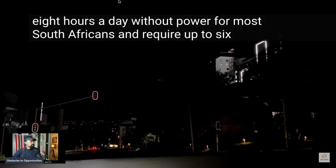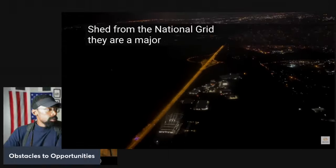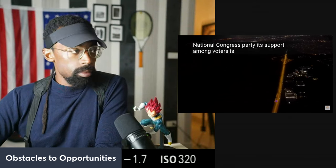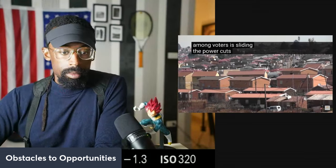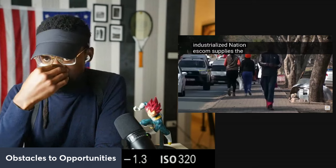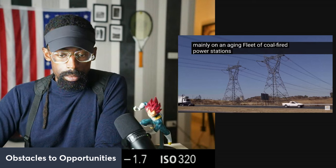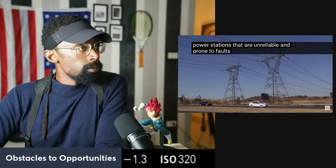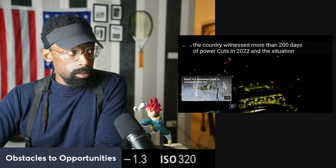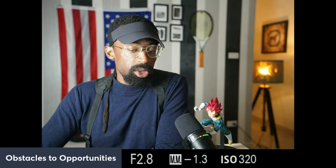The cuts require up to 6,000 megawatts of capacity to be shed from the national grid. They are a major source of public frustration with the governing African National Congress Party. Its support among voters is sliding. The power cuts are also a brake on economic growth in Africa's most industrialized nation. Eskom supplies the vast majority of South Africa's electricity, relying mainly on an aging fleet of coal-fired power stations that are unreliable and prone to faults. The country witnessed more than 200 days of power cuts in 2022, and the situation could get even worse in 2023. Guys, the majority of the time, these guys don't even have power.